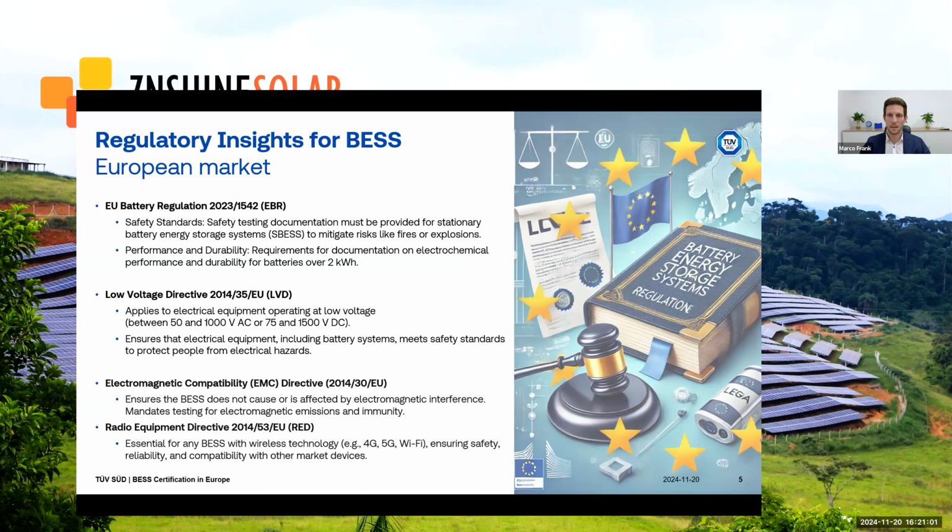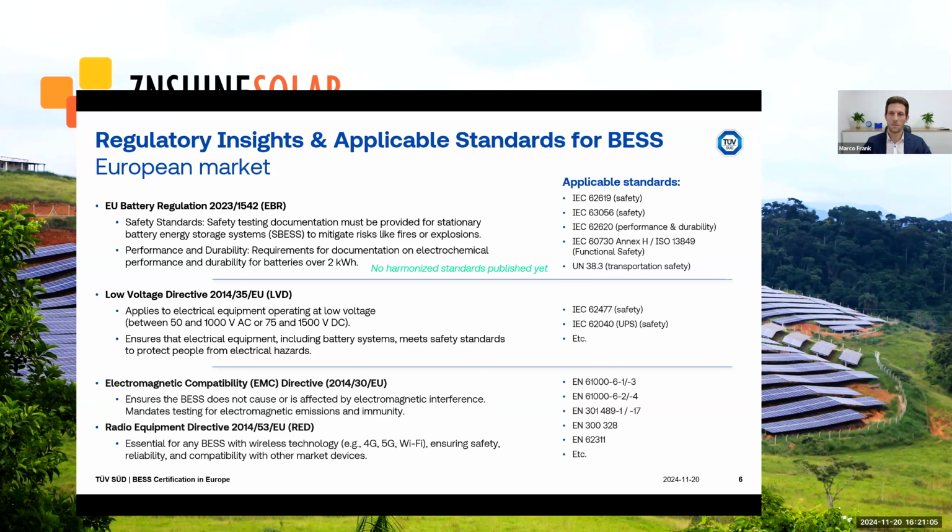What does it mean in terms of testing and standards? You will see here some examples of test standards that apply and the product should have already undergone if it comes on the market in Europe. For the battery regulation, there are no harmonized standards published yet, still a very new regulation, but it describes in detail what kind of tests should be done. But we still have to refer to existing standards such as 62619 to know what kind of tests have to be performed. For the low voltage directive, the IEC 62477 is a typical one which applies for energy storage systems, or another one is 62040 for uninterruptible power supplies. Then for the EMC directive and the radio equipment directive, there are several EN standards, which a colleague of mine would for sure be able to explain in more detail if you have questions towards that.